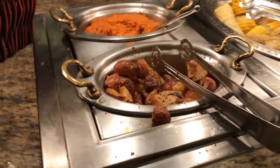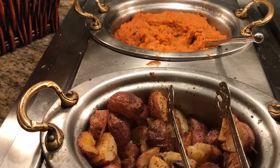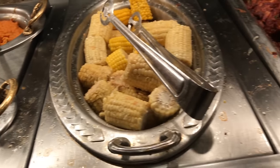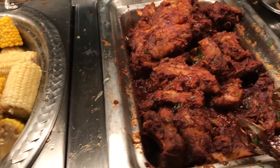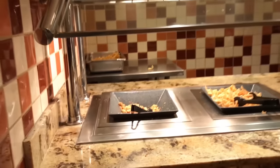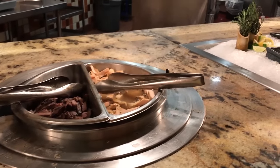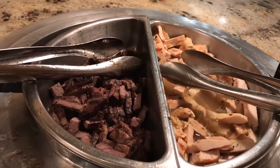And still more accompaniments for the meat, some sides. Red potatoes, some sweet potatoes, corn, and some barbecue ribs. They got a pretty sweet setup for salads as well. Now, I'm not one to normally eat a salad at a buffet. In fact, I'm not going to have a salad here. But look at what you can do.